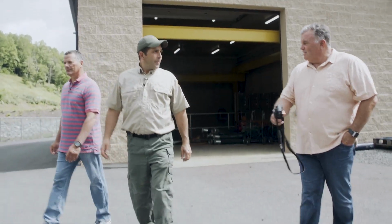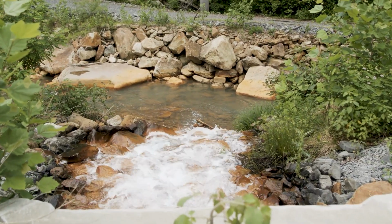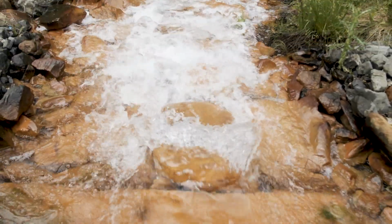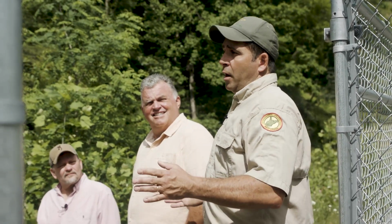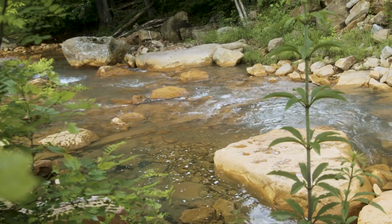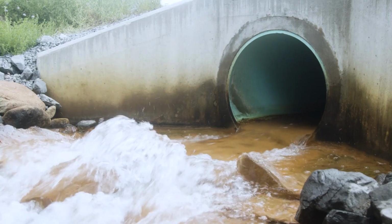This is all the hard work. This is what it's all about right here. By cleaning the streams up, the stream's alive again. This is the section of Muddy Creek that was previously dead. It had no aquatic life, no fish in it, and just this past year we had some brown trout in there. It's a big deal for the state of West Virginia and any mining state.